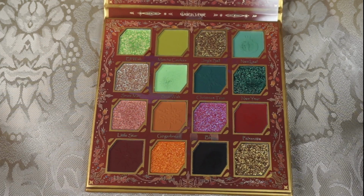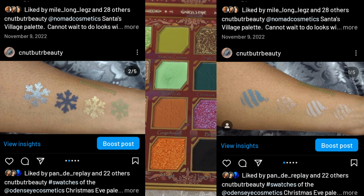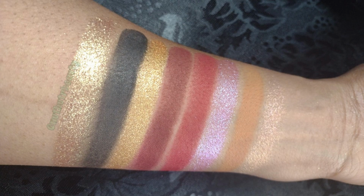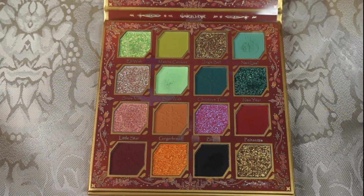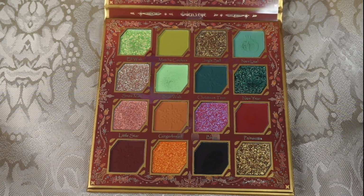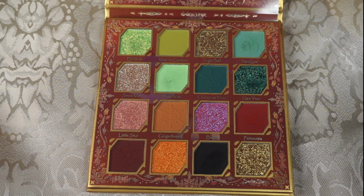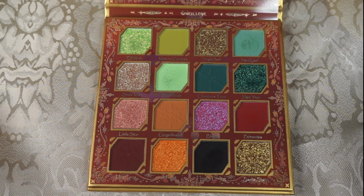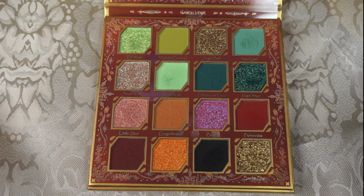but I'm doing 2 looks with this, and let me know your thoughts. Did you pick this up? Did you already have them? How do you like the Oden'S formula? I really like their formula. I like their multi-chromes and dual chromes in some of their palettes. I have the SOLMANE 2, I have the Hella, and the 2 Halloween palettes that Angie came out with, so all 3 of those. So those are the Oden'S palettes that I have currently, and I'm enjoying them all.